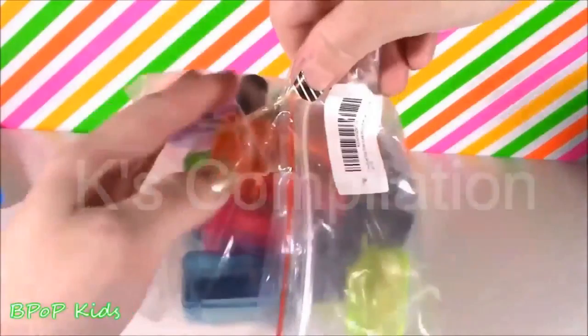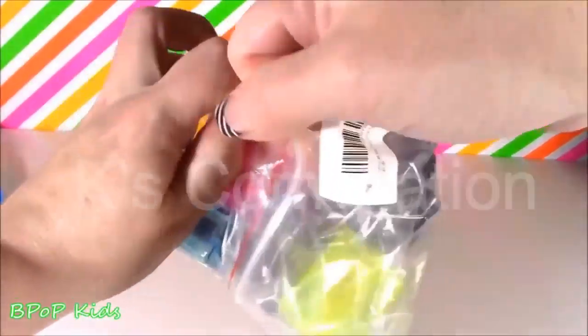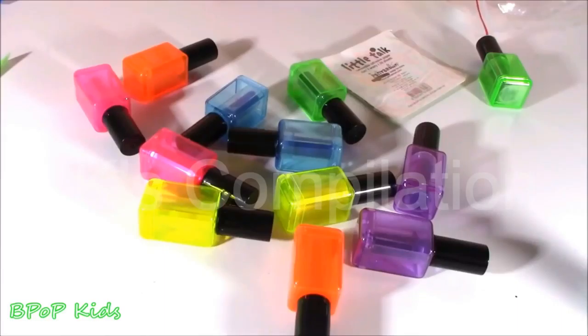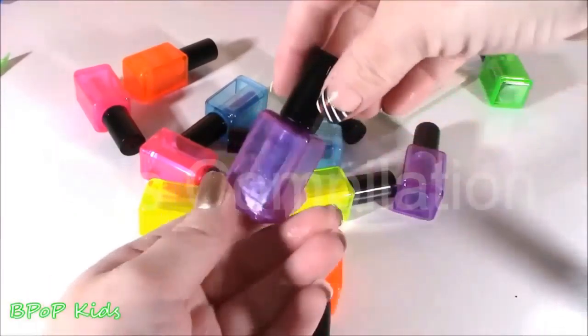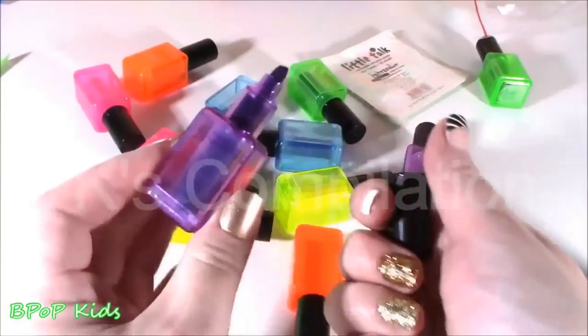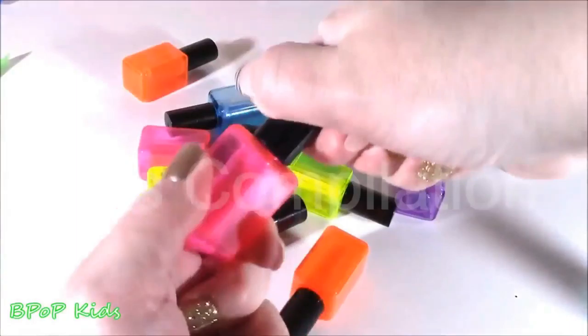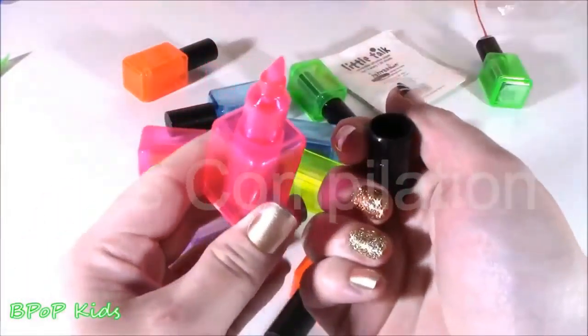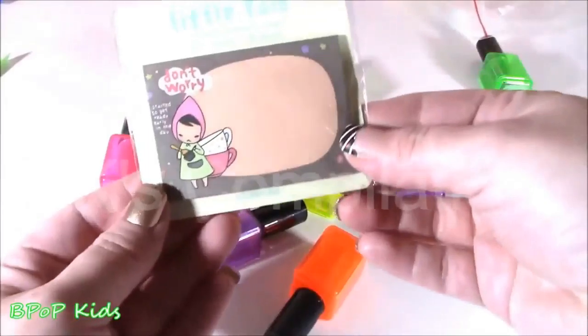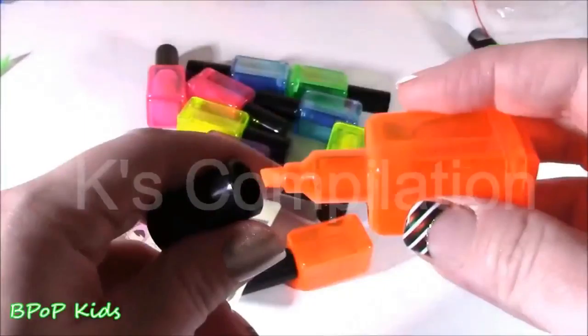Now this, nail polish. What is this? Super light. Looks like nail polish, but literally, you guys, this thing feels like a feather. They're so light. Oh my goodness, look at these. Oh, you know what? I actually know what these are. These are not nail polishes. They are highlighters. They're like these little neon highlighters. And I have these. I used to have them. I haven't seen these around for years. Look at that. It's got like a little marker tip. What is this? Like little post-its.